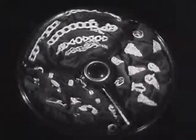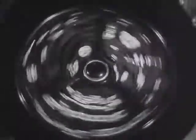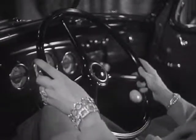The wheel of fashion turns to jewelry, and costume jewelry turns to wheels. Exclusive New York shops have introduced a new novelty. Their latest creations are displayed in the luxurious interior of a motor car.